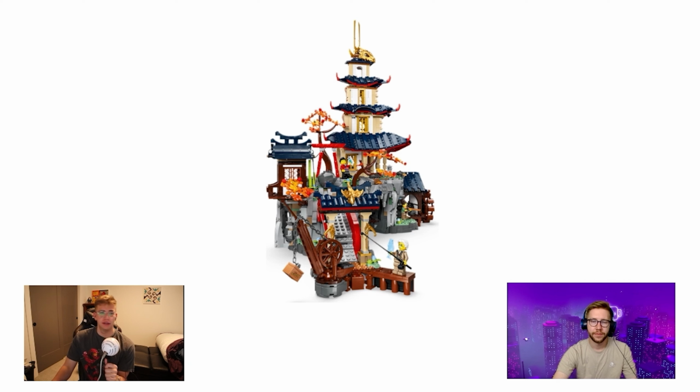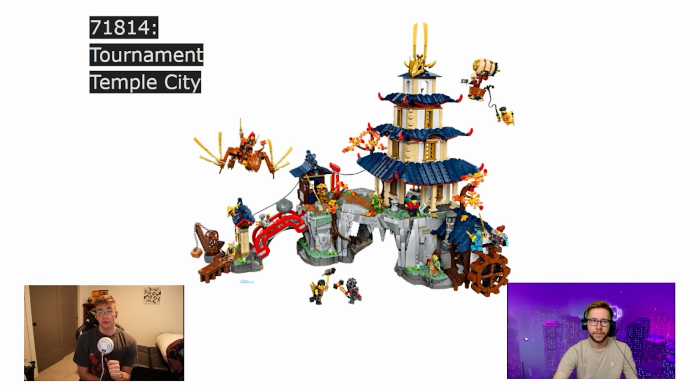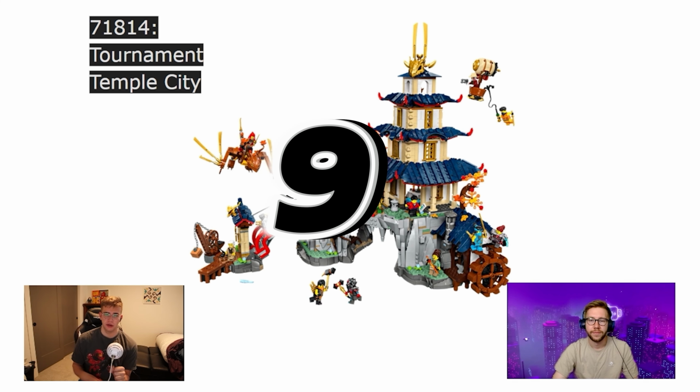Why are you guys going to buy this set for $250 US? Dragon is pretty cute. It's a unique color. We haven't seen really any dragons of that. What are you going to rate this Tournament Temple City 1 through 10? It's really nice. I think it looks really great. The value isn't quite there, I think, but that aside, I would give it a 9. I would go ahead and give it a 7, okay, I'm sorry.